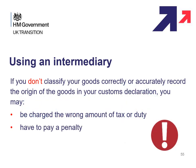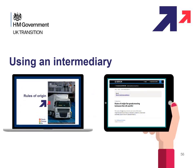If you don't classify your goods correctly, or if you don't accurately record the origin of the goods in your customs declaration, you may be charged the wrong amount of tax or duty, and you may have to pay a penalty. Our Rules of Origin recorded webinar provides more information. You can also find more information and check that your goods meet the rules of origin on gov.uk.